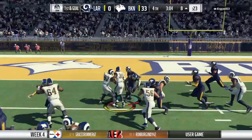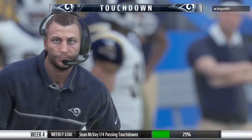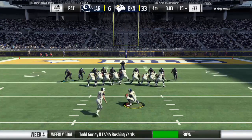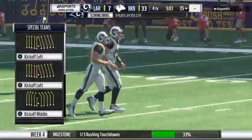On 1st and goal, Gurley. And he's going to take this one in for a Rams touchdown. Todd Gurley, his 4th touchdown on the year. And the Rams are able to draw a bit closer. So they will get on the scoreboard here. Give them credit for that. Too little, too late, but no zero.